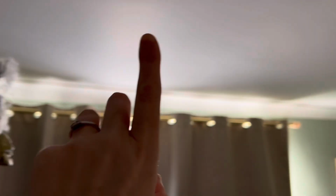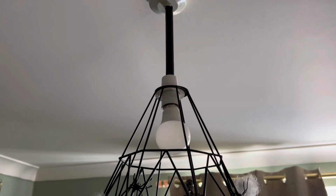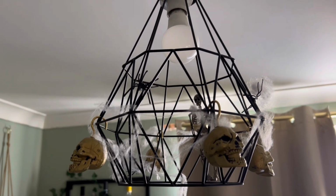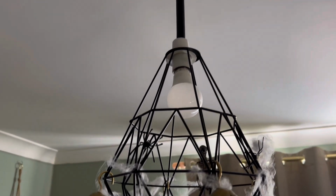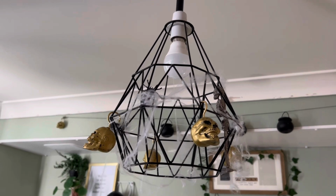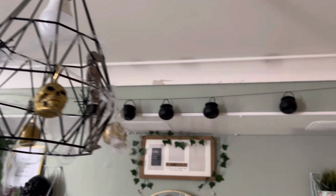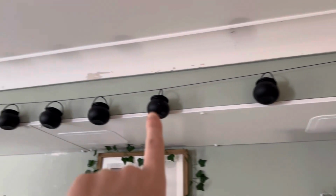Oh, what I forgot to say, I put some radiator tubing there and covered it with black tape just to make it look a bit more of an expensive light fixture. I think it's added something to it. Yeah, and I think they look really good. This is this one. And then up here, so I've put a skeleton at each end.